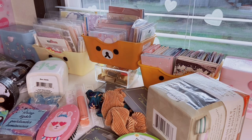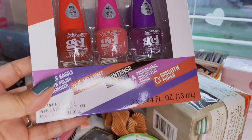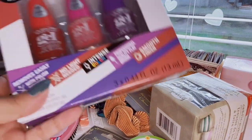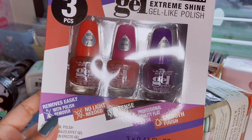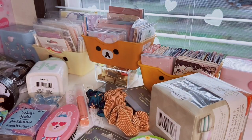The next thing is this LA Colors three-piece gel, extreme shine gel-like polish. Oh, okay. Just wanted to jump out of my hand. So it comes with a red, a pink, and a purple. Smooth finish, intense color, no light needed, professional quality flat brush. And she loves nail polish too, so I know she'll use that.